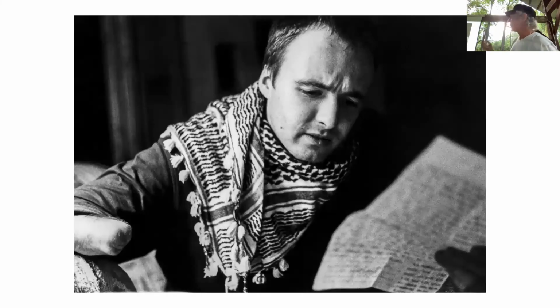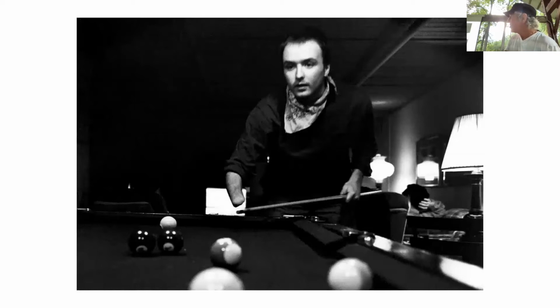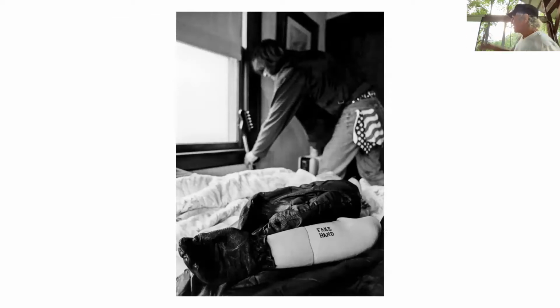Here he's reading his first letter from home. Obviously, this is before emails and all that stuff. So this is the first time that he was getting anything from his family. But he was just trying to do things normally as if he had a hand, basically, and he's shooting pool. But he just kept going. He got his prosthesis, he put a glove on it, because he always did things a little bit differently. He wrote fake hand on it. That's his sense of humor.